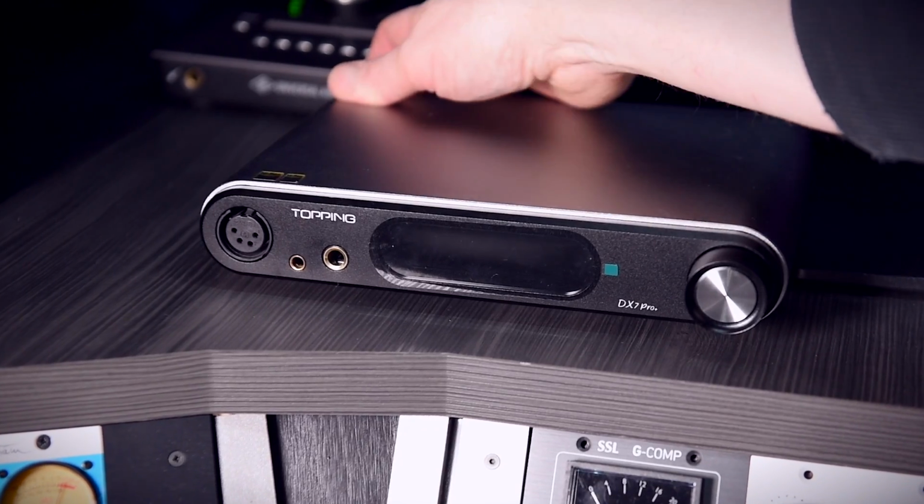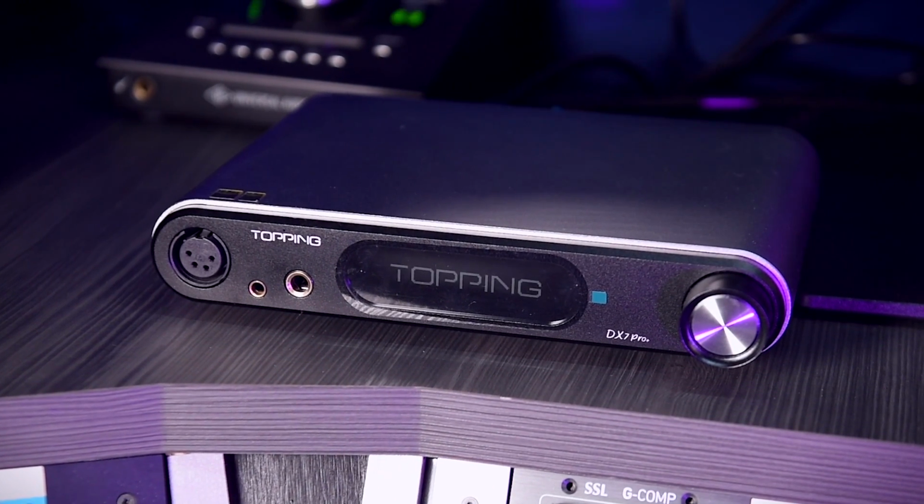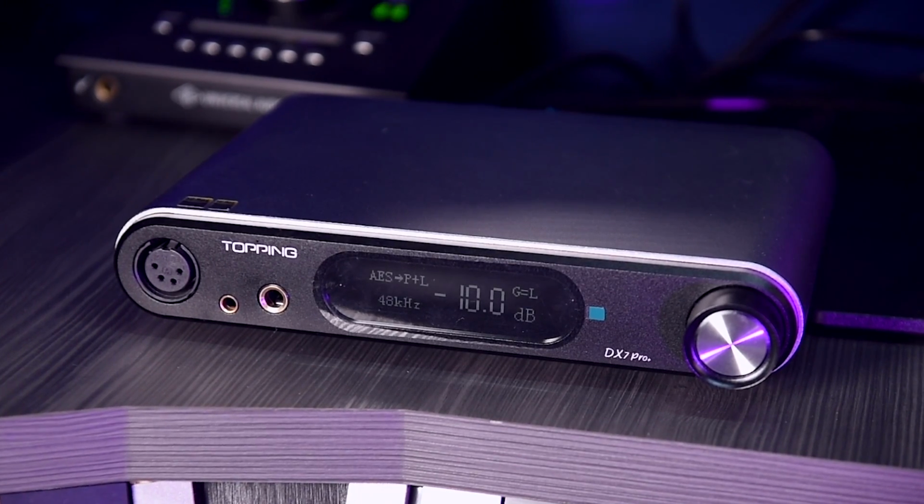As I've said, Topping have become highly respected for their high performance and ultra-low distortion headphone amplifiers. I own their DX7 Pro Plus DAC and headphone amp, and the audio clarity, output power, and virtually zero distortion is seriously impressive and performs better than any interface I own.